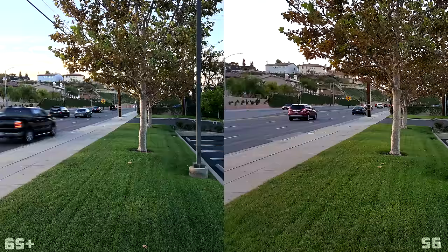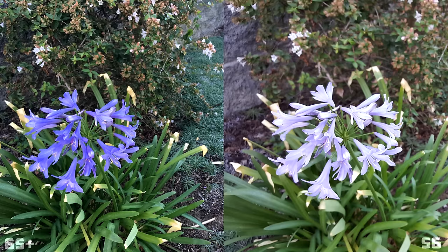Now let's take a look at daytime pics. The S6 has warmer colors, whereas the 6S Plus is more on the cooler side. The 6S Plus also tends to have more contrast, which makes the colors pop, whereas you get a more flatter look on the S6. A great example is this shot of the purple flowers.